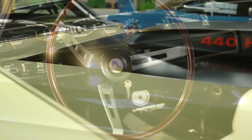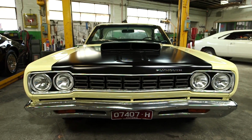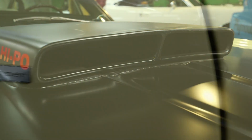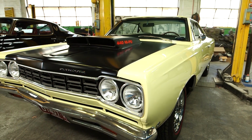It certainly looks the part though, and that hood scoop looks like it's going to devour somebody. Yeah, that's what you need, intimidation at the lights when you pull up beside the Chevy boys. They're not going to mess with you when they see that thing hanging off. You don't really see that many of them around, do you, the Roadrunners? You see a lot of Challengers and what have you, but these are quite rare.